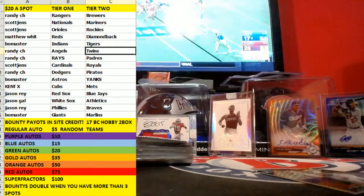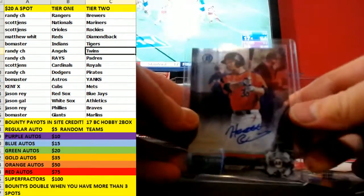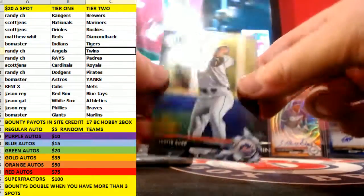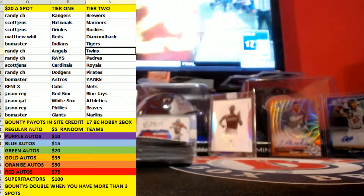After all the players have ended and the payments have been made, could be tonight, could be tomorrow on that one. The player auction ends till about, I think about 2 a.m.